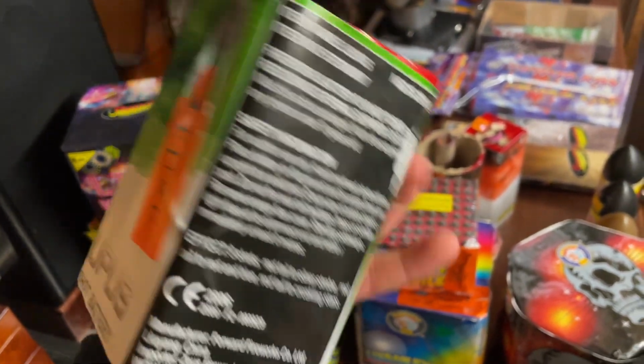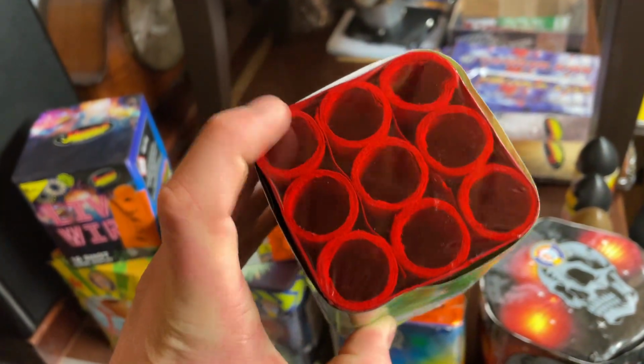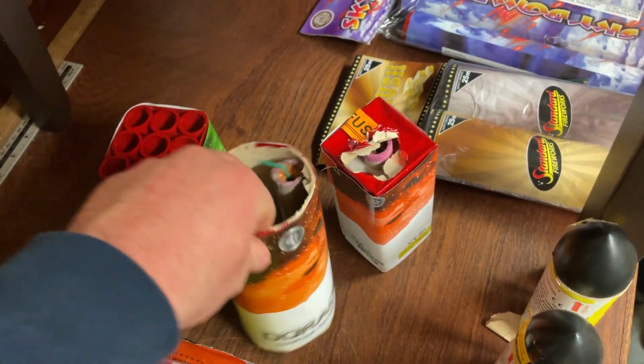Yeah, obviously I'll do a separate video on this, but it's a nice tube size, a decent 20mm. Yeah, should be decent. And obviously these are some of the fountains out of the little box.